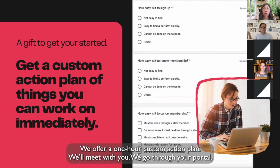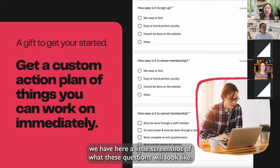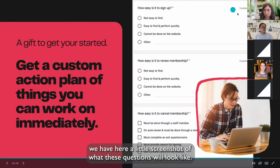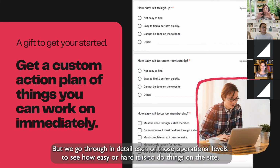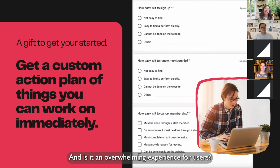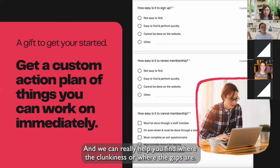We meet with you, we go through your portal. If you don't have a portal yet, we go through your site, and we have here a little screenshot of what these questions will look like. We go through in detail each of those operational levels to see how easy or hard it is to do things on the site. Is it an overwhelming experience for users? Is it an easy experience? Is it an inviting experience? And we can really help you find where the clunkiness or where the gaps are.